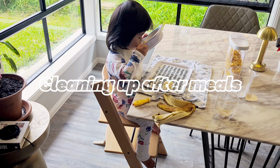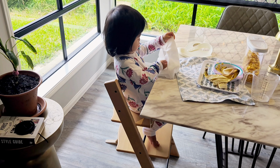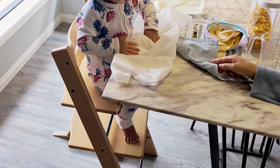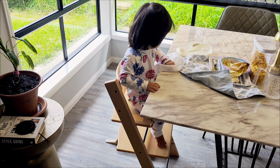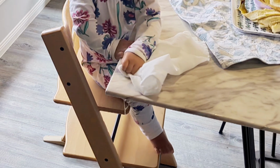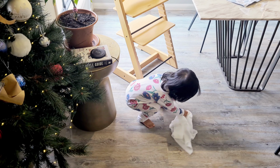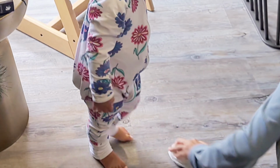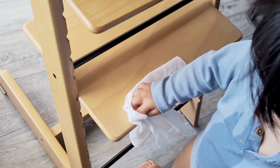Cleaning up after a meal is a great activity to teach toddlers to be responsible for the spills they make. When Alina notices any spills, she will grab a washcloth and try to wipe them up. Realistically, the spill will not be completely wiped up, but that's okay. I just love to see that she's trying. She tries to pick up the porridge flakes off the floor and tries to wipe down the chair all by herself. I still need to go over and finish up, but I'm just happy to see her learning to be responsible for her own mess.